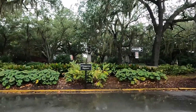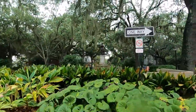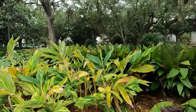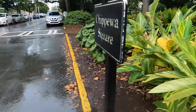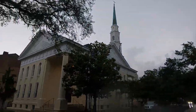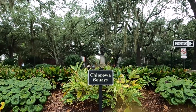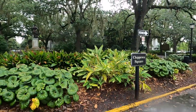Wherever this Chippewa Square sign is. See that statue in the background? Right in here is where they had the bench for filming. Feather comes down from here, lands at his feet. Boom, right here. Forrest Gump filming location.